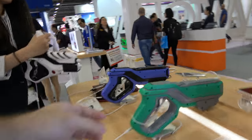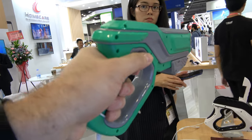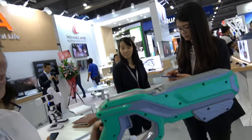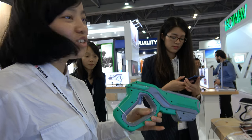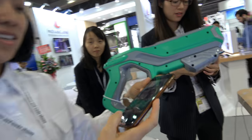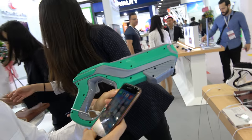And here you have some guns. What is this for? This is the AR gun. Can you shoot? How to play? You shoot. Shoot her? No, I can't shoot her. Okay. You shoot the phone. Oh, is that your baby? Yeah. My son.